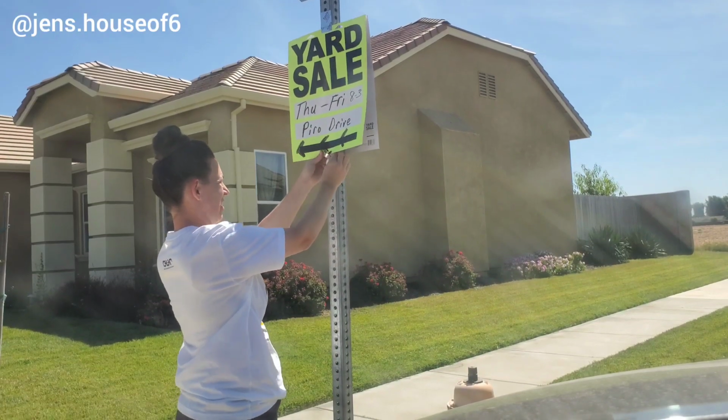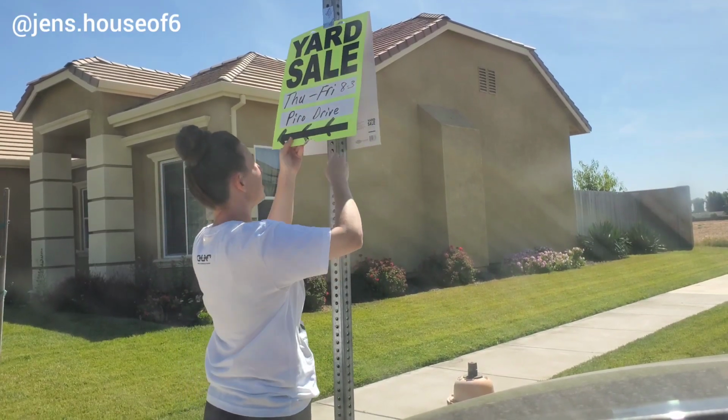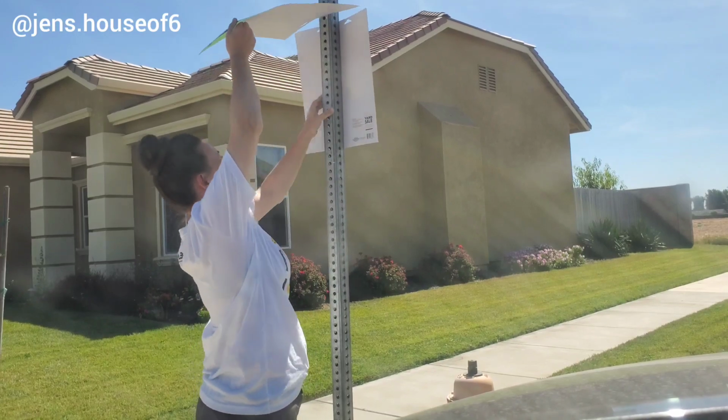Don't forget to go take down those neon signs. Don't be that person that leaves those signs up for the next weekend and then people are driving by your house going, where's the yard sale? Go and clean up your signs. Take all your posts off social media. Delete everything and be done with it.